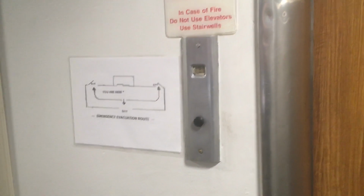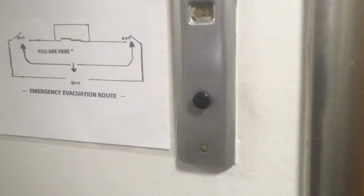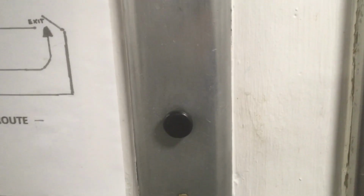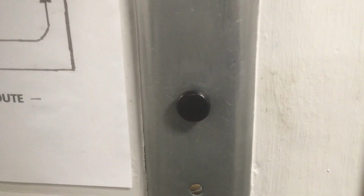This is the elevator at Center Tower Apartments in North Oakland, Pittsburgh, Pennsylvania. This is a completely original black button Westinghouse elevator from the 1950s. Westinghouse and Westinghouse governor plate.